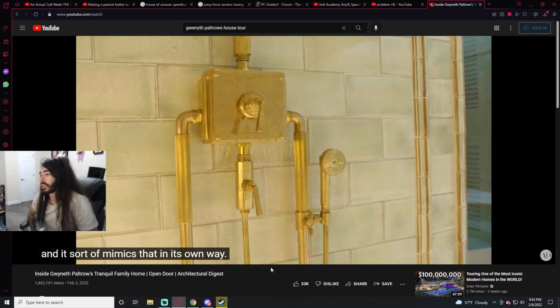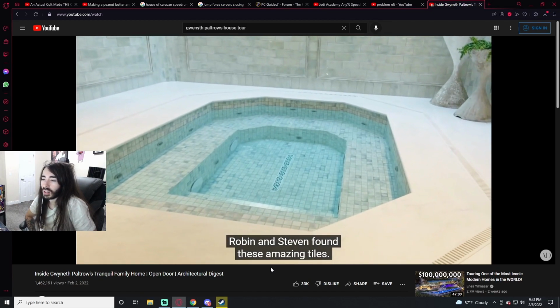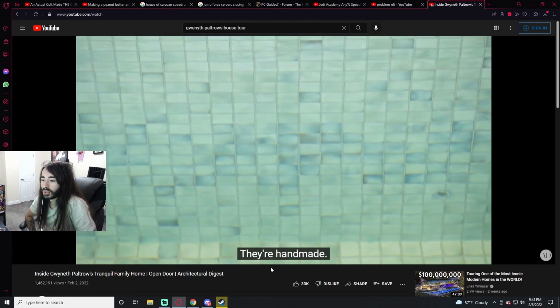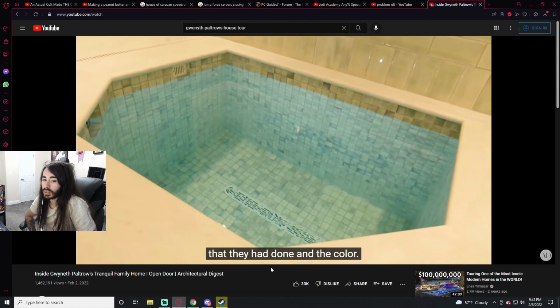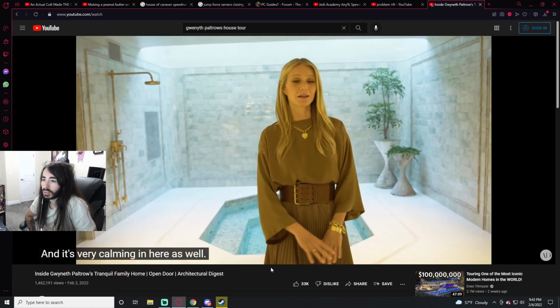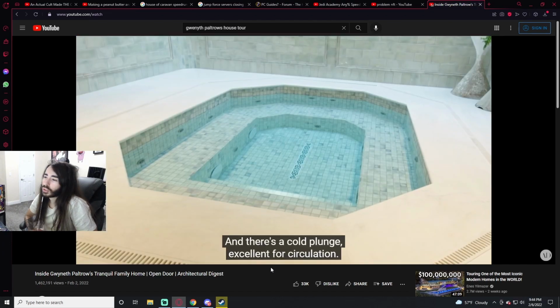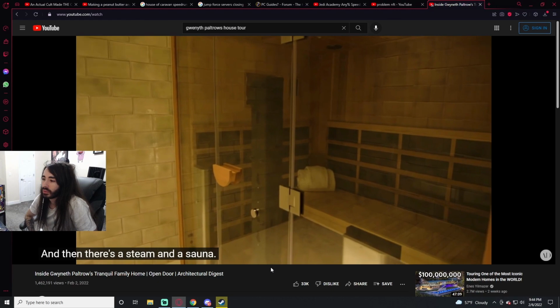I don't understand this. It just looks like a prison. I think it looks really uncomfortable, like culty almost. And I love all the details that they had done and the color. And it's very calming in here as well. And there's a cold plunge. That's the gulag. True, I guess that's a better word for it. Steam, kind of like a gulag.